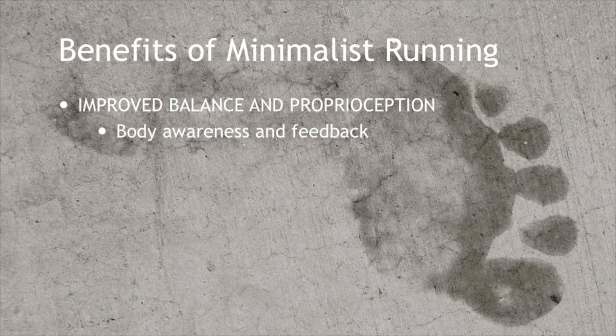When we run barefoot or in minimalist footwear versus heavy, thick cushion footwear, there's a lot more sensory information that comes through our feet. We can use this additional sensory information to maintain good running form, and in turn, this can improve our balance and reduce our incidence of overuse injuries.